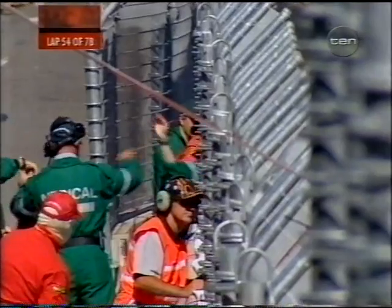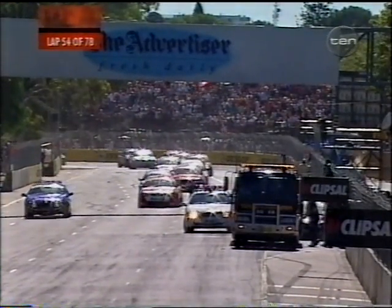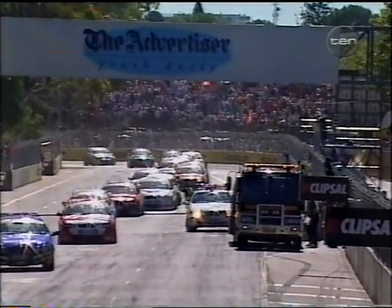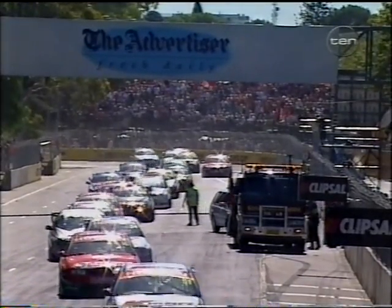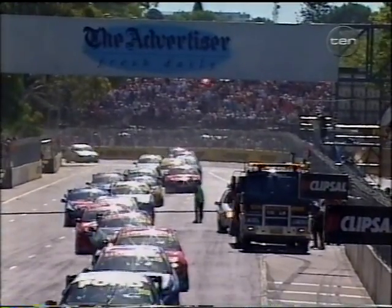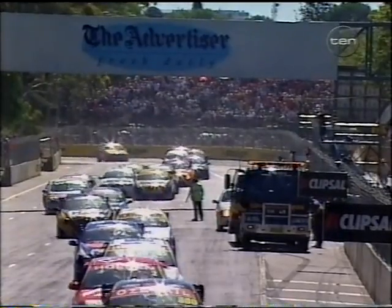Interesting thing about that top 10 you were just reading out there. Jason Bright, he came in just before that safety car was deployed. Marcos Ambrose followed him in, and as a result they've been able to benefit from that situation. Bright has rejoined in 9th. Ambrose is 11th in the queue, and they're not that far behind the race leaders. So we've got safety car conditions. It just means one thing, that when they restart, the biff, the battle, the brawl is back on.